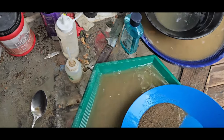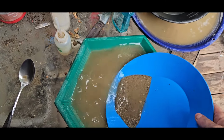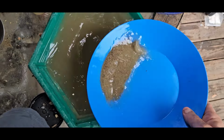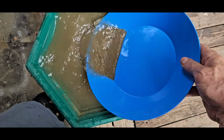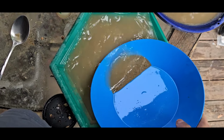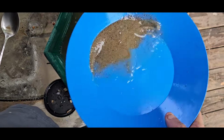Alright, we got the Falcon broke out here. We'll see how it does. Looks like there's a lot of heavies in this last part. And this is probably too much material for that. I'd like the safety of those riffles. I guess we'd run the stuff down and then throw it in here and finish instead of just panning. Maybe that's probably what it's for, huh? Oh well. We'll be alright. We'll rely on gravity physics and my amazing panning skills.